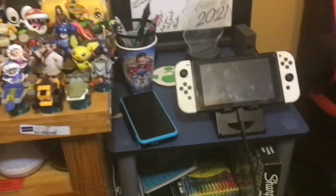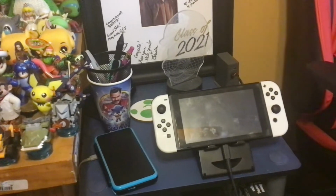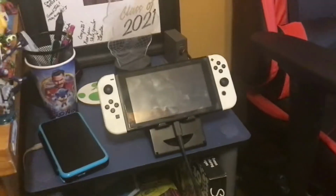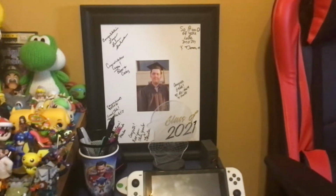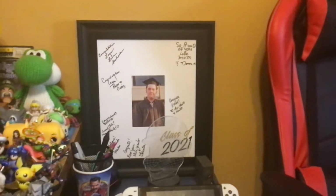Next to that, here is a little table, just seeing the stuff I like to sit down on. There's my new 2DS XL, pencil holder, and a 3D lamp. There's my old Nintendo Switch, my original one, wearing the OLED Joy-Cons. Behind is the Alexa. Probably the main star of the show is this little portrait for my graduation. I graduated last year. I got all my family members to sign on it, so thank you.